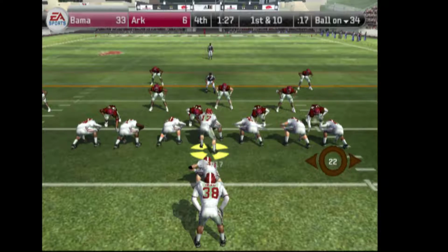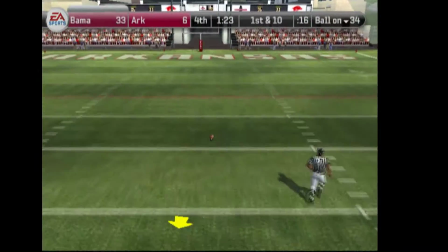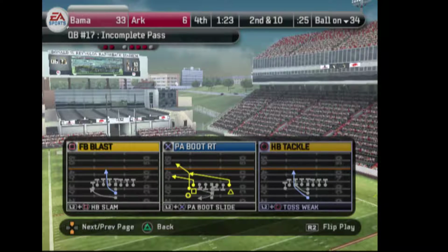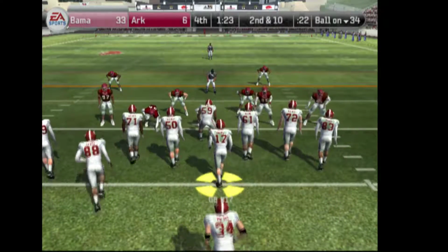Alabama comes out with two tight ends. Fakes to the back. Throws it out there. And that one's fallen incomplete. The clock will stop with that incompletion. Boy, I don't understand that strategy at all. With the lead late in the game, you just need to run the football. That's not a smart decision.